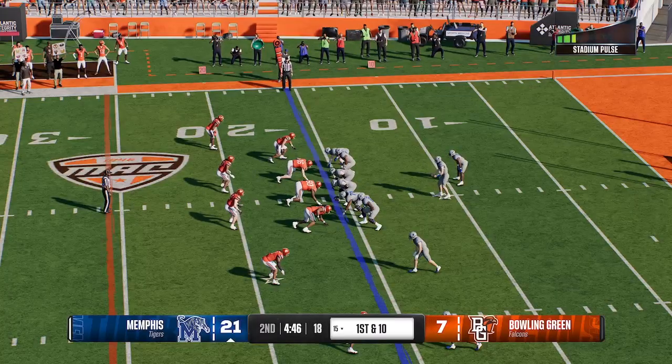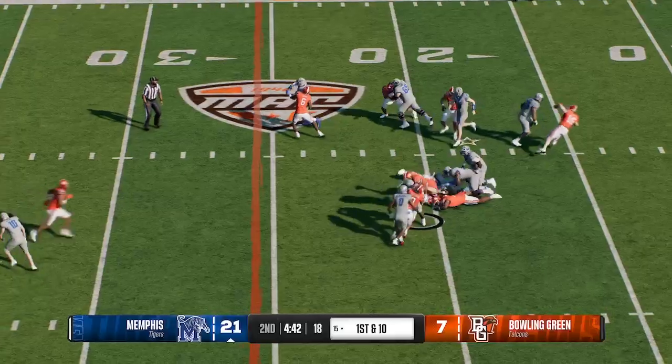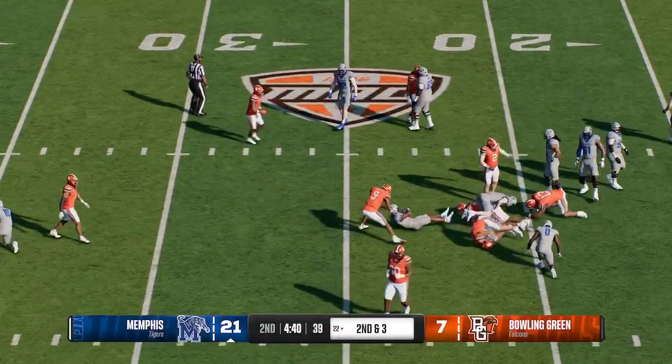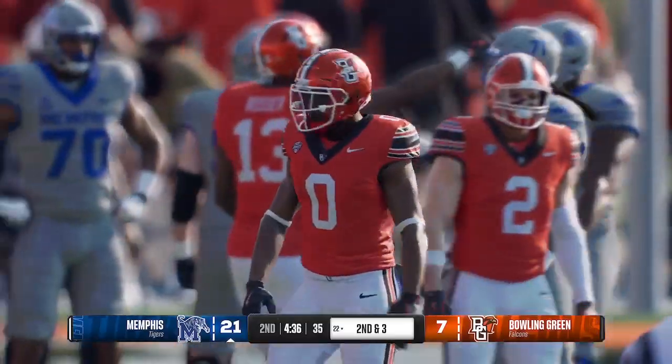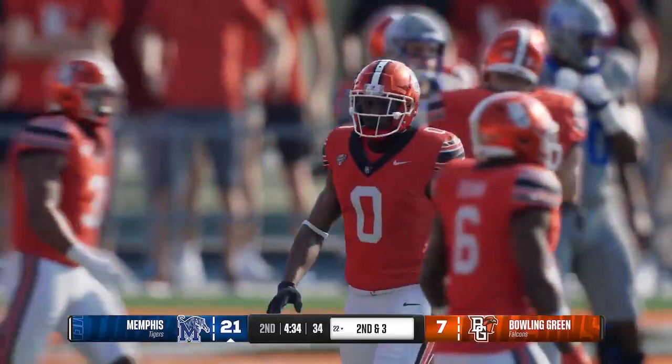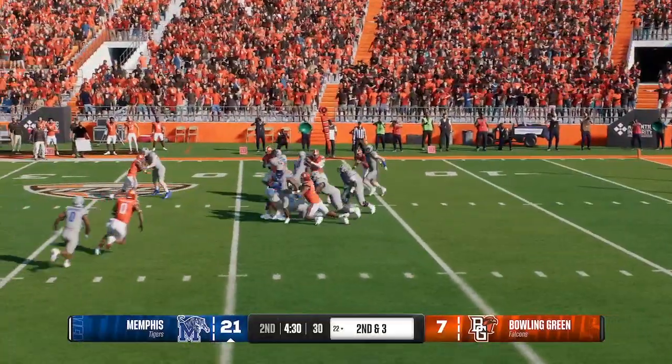This offense has really been clicking in the game so far, Jesse. No doubt. Everything their play caller is dialing up, these guys offensively have been able to go out and execute, David. Yeah, and it's just maintaining the lead. Keep doing what you've been doing. You got a big lead. Let's just keep piling it on until they find an answer.